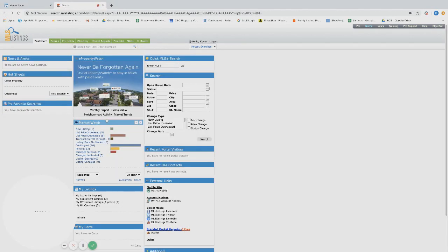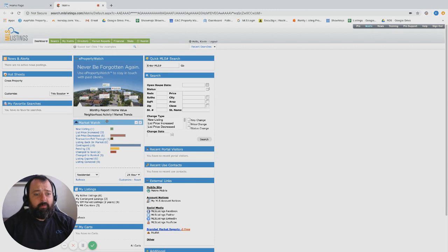All right, that was today's activity, guys. What kind of crazy market demand is this? 1 new listing, 2 changes to sold, but 10 went contingent today. What? Inventory is slipping away. Can't keep it on the shelves right now.